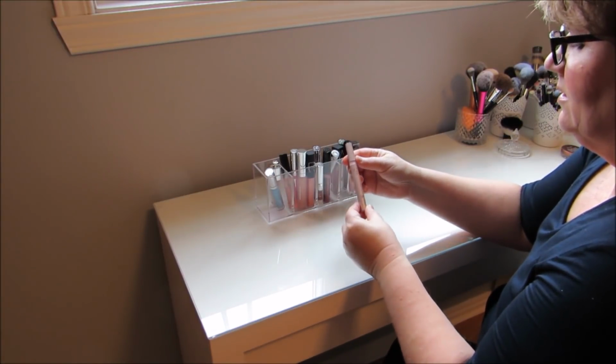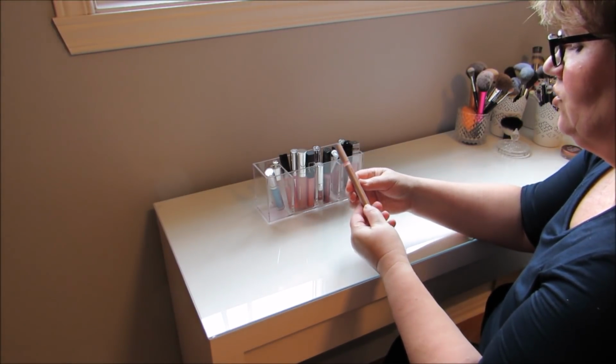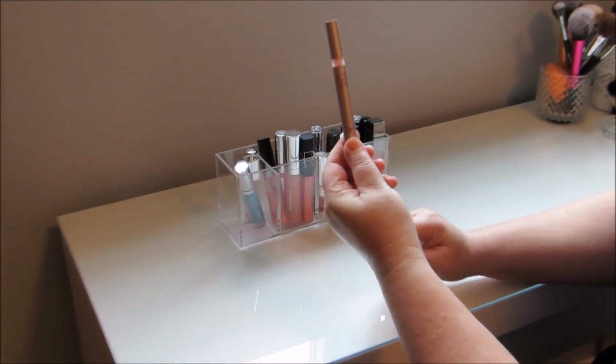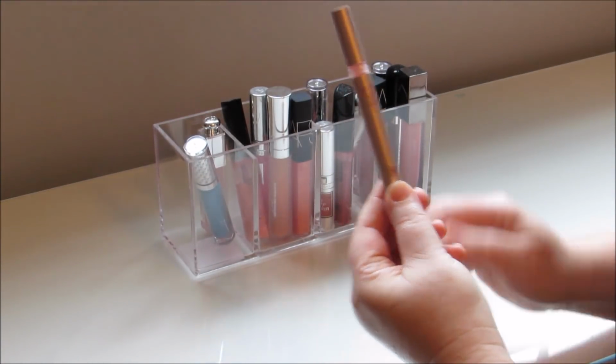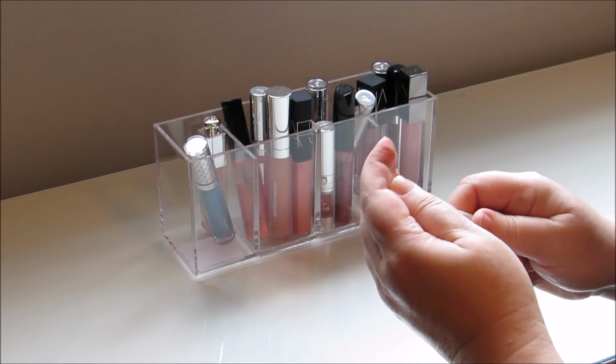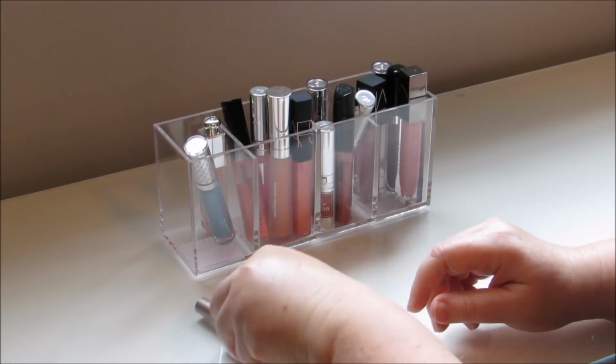This is the IT Cosmetics Je Ne Sais Quoi lip treatment. I've only used it once. I like it. I'm not sure that I like the application method. It is a bit messy, but I do like the product.